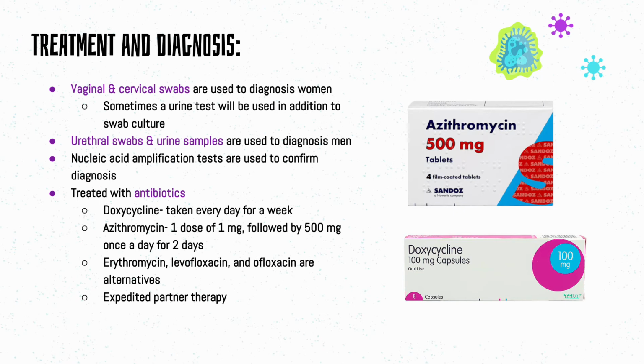In men, we see urethral and urine samples used to diagnose, and we see those nucleic acid amplification tests used to confirm. It is treated with antibiotics, the most common ones being doxycycline, which is taken every day for a week, and azithromycin, which is 1 dose of 1 gram followed by 500 milligrams once a day for 2 days. Depending on the severity of the infection, other alternatives may be used, such as erythromycin, levofloxacin, and ofloxacin. We see those antibiotics used for the patient and also their partner to help avoid transmission to each other or to other people.